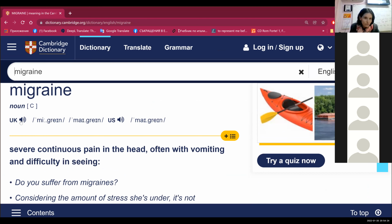Значи ги има и двете произношения. Migraine. And? Migraine. Ами, тогава всеки си казва това, което му харесва в този случай. Аз я знаех като migraine и като видях, че е записана по друг начин, бях много задъхана, че съм научила думата погрешно.